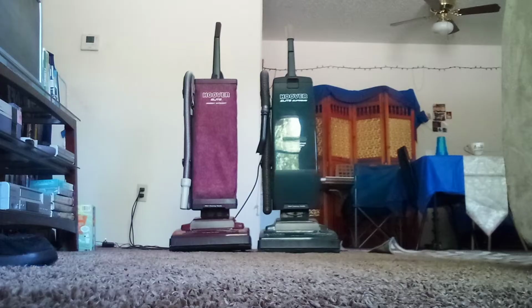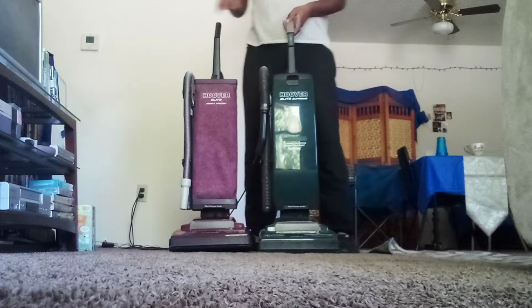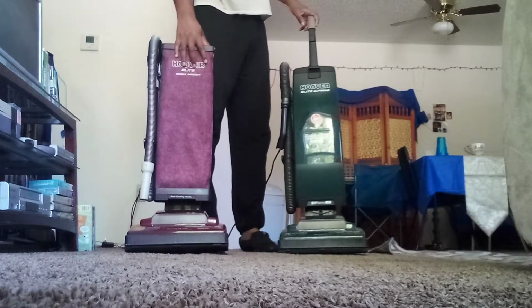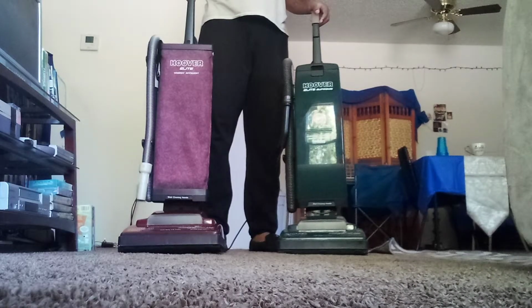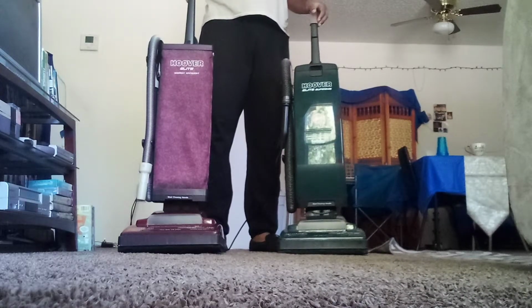A few facts about these two fine Hoovers in front of you. God rest my beautiful grandma's soul. When I was younger, she had this beautiful maroon Hoover to the right. She had that thing since I think I was like 4 when she bought this machine, maybe even 3. I was real young when she got this. And she had it up till the day she passed, which was in 2010. And I was born in 91, so she got this probably around 93, 94. And she had it all the way till 2010.